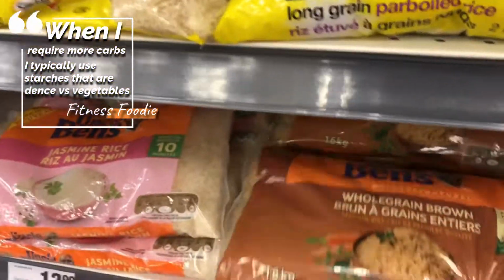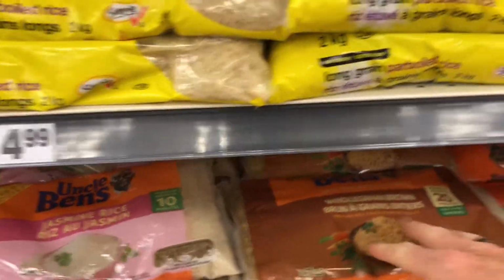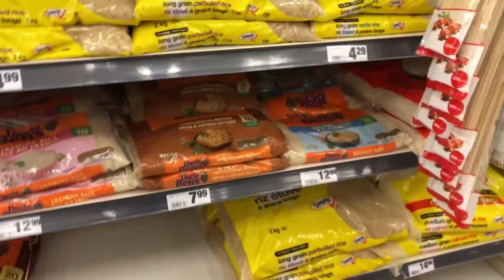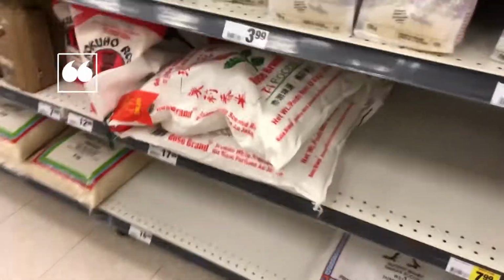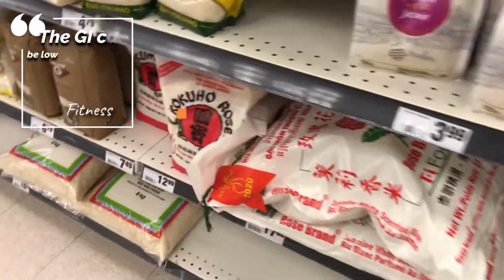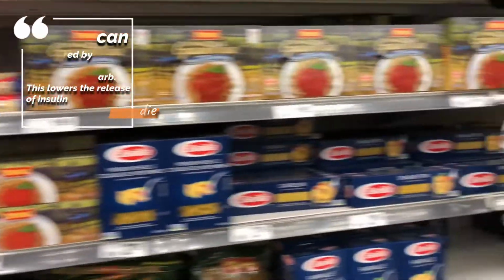With starches here, I get into my rice. The whole grain brown rice from Uncle Ben's is the one I generally will get because it's going to be lower GI than regular brown rice and much easier to cook, and I'm thinking more about the GI and the glycemic response. But I will be honest, I do cook a lot of Asian food, and I do really like jasmine rice. It's white rice, it's higher GI, we shouldn't have that much, but I like it.